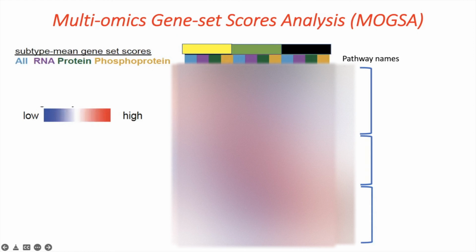Not only that, they tell you that pathways have a high score activity, but now, as I mentioned in my previous slide, you can now drill down and find out what is the contribution of each one of these, RNA, protein, or phosphoprotein. What is driving this actual score? As you can see here, in the case of the yellow, the majority of the score comes from the phosphoprotein and some from the actual global protein. RNA does not have a lot of impact on this subtype.